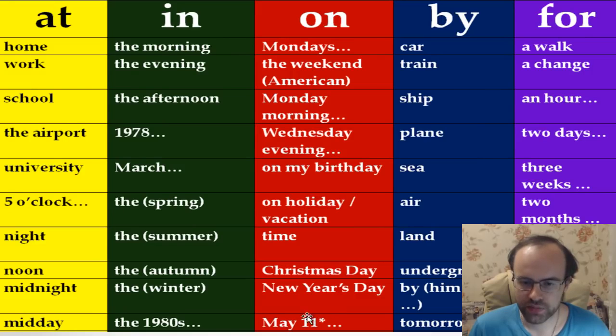Good, very good. Then we use on with dates. For example, you see on the 11th of May. How do we pronounce it really? On the 11th of May, on the 12th of May, on the 13th of May, on the 14th of May, and so on. So many students mispronounce it.